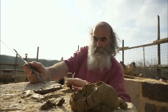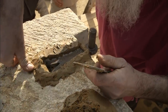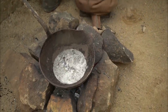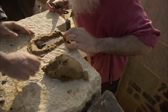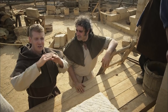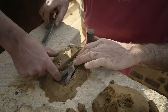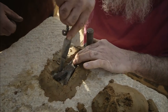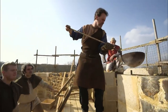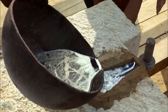Before the stones are fitted, a pinnacle is set into the stone, from which the door will be hung. It's held firmly in place using molten lead. So what they've done is they've built this reservoir out of clay. And that way, you can pull the lead in, it's not going to drain off, and you don't waste a valuable resource. The masons have just one chance to get this right, as the lead sets almost instantly once it hits the cold stone. Getting it wrong might mean the whole stone having to be replaced.